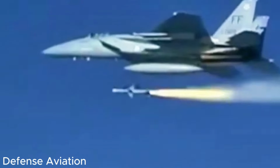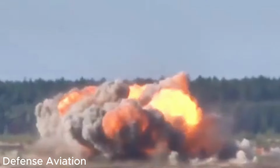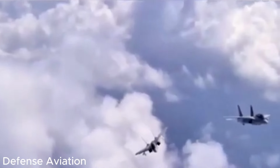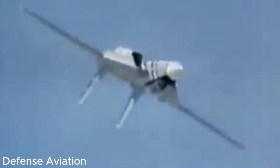The F-14 Tomcat, designed in the 1970s to defend U.S. Navy aircraft carriers, is armed with a 20mm Vulcan cannon and is capable of carrying a variety of missiles and bombs.